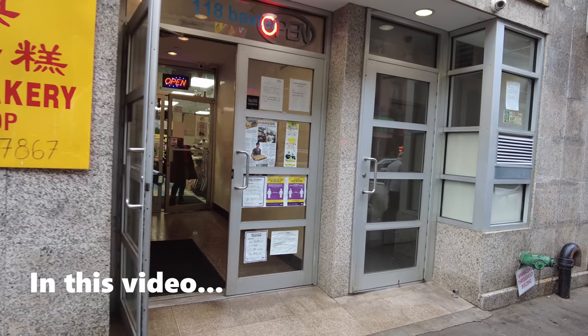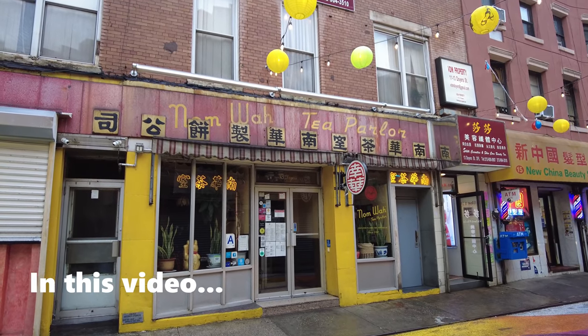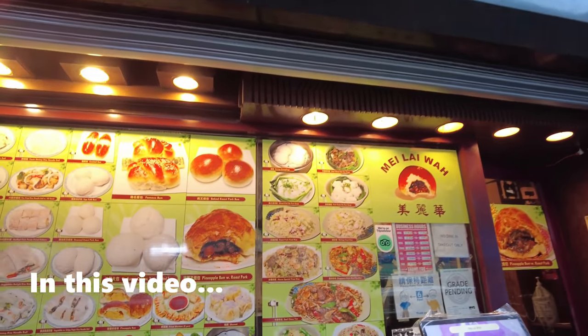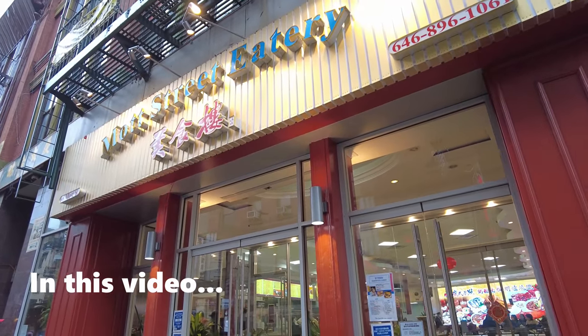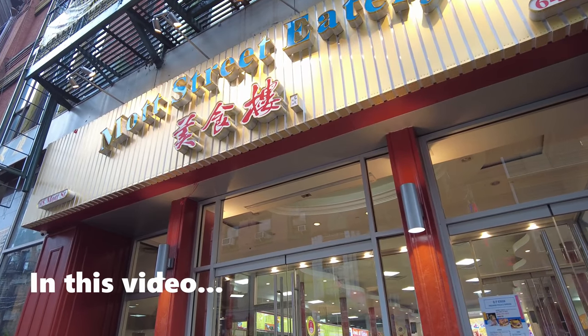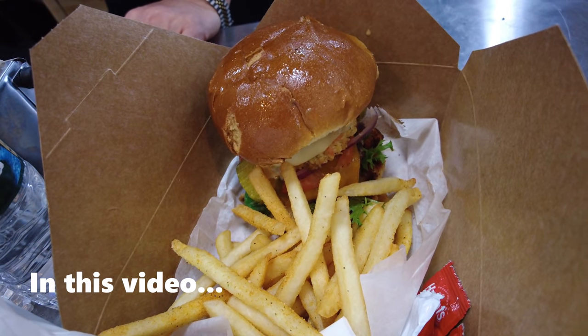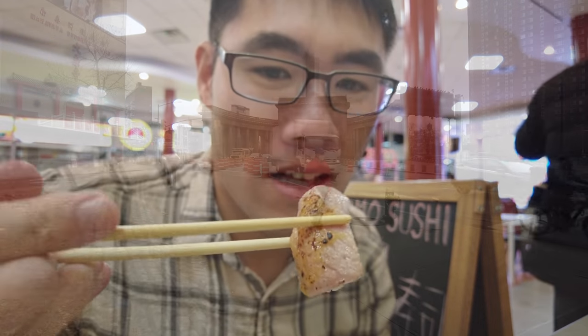The best sponge cakes in the city. Nam Wa Tea Parlor, which was the first dim sum restaurant in Chinatown, and they're only $1.50 each. Many people here pass by and don't even know what it is. The lobster, meats, beef, tomato, pickle, and onion. You saw him making it. Let's try it.